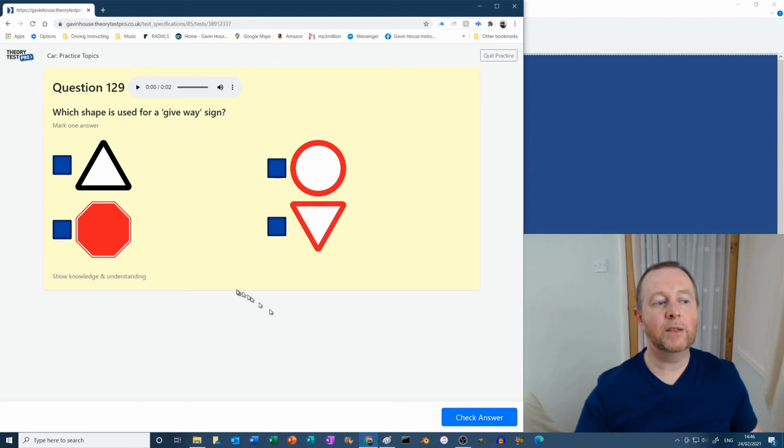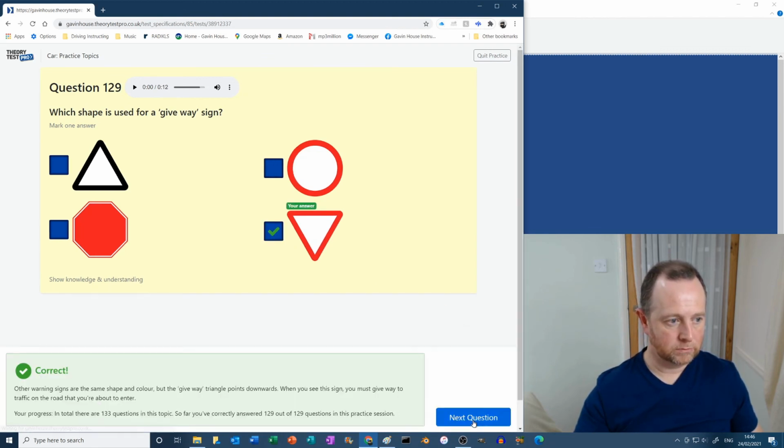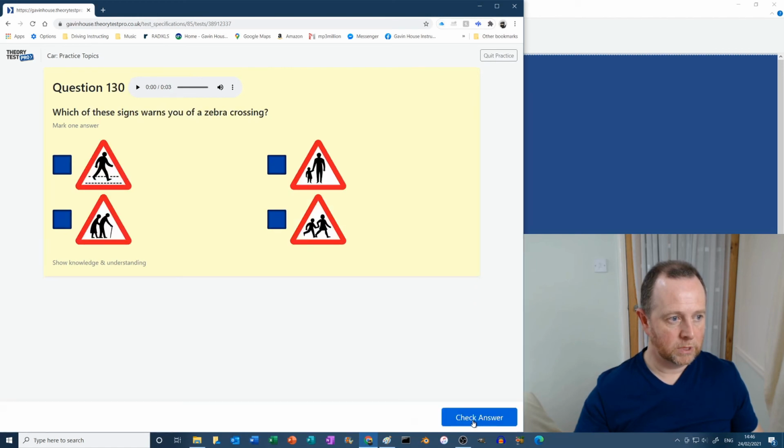What's the giveaway sign? The unique sign for a giveaway sign is that downward pointing triangle. Which of these signs warns of a zebra crossing? We all know it's that one.